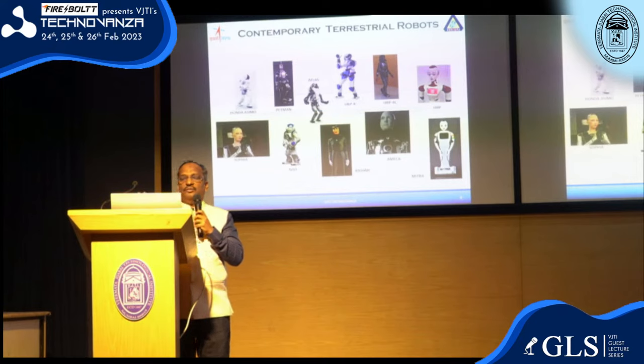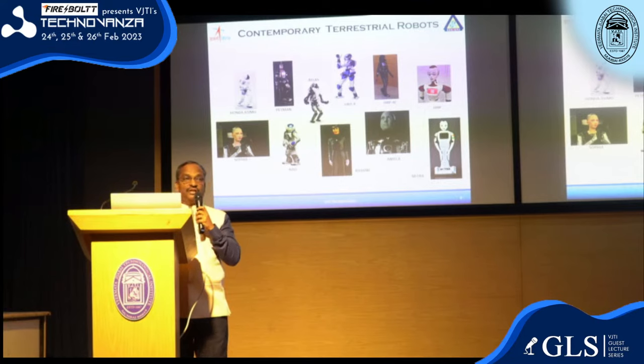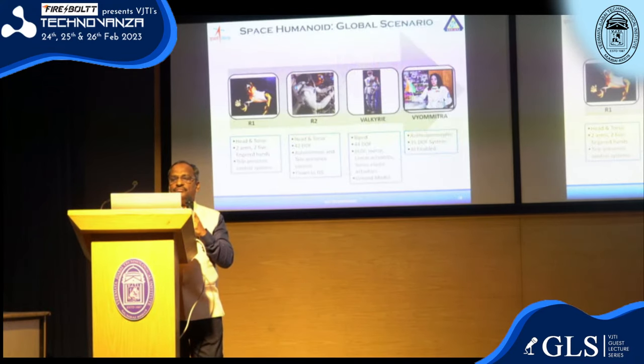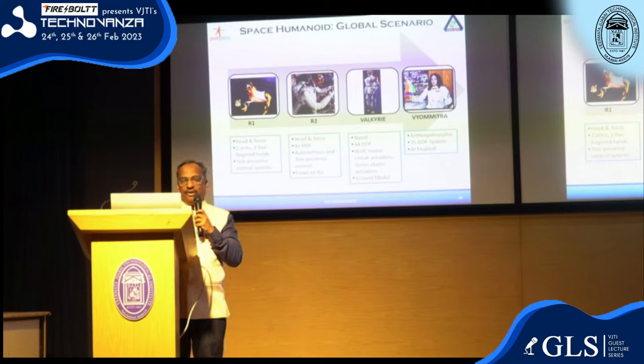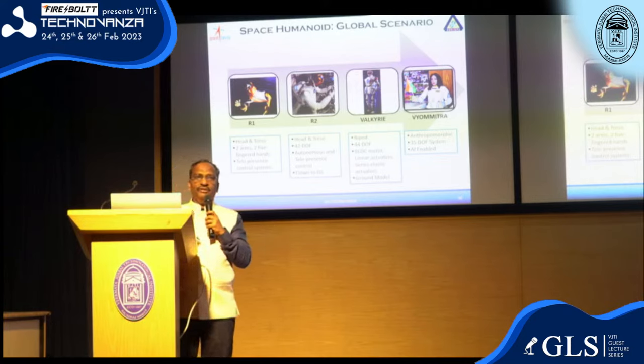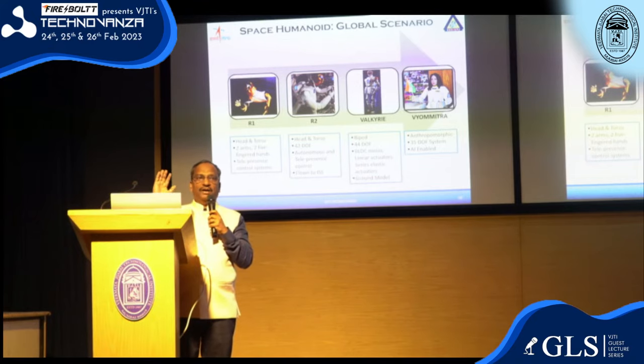Contemporary terrestrial robots, the robo enthusiasts especially must be very sure of the details of each one. This is about the terrestrial robots. When it comes to the global scenario in space humanoids, this is R2, one head and torso, developed with 42 degrees of freedom, and it has been flown to the International Space Station in a packed container. It is packed, sent, and then made up at the ISS.